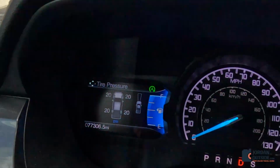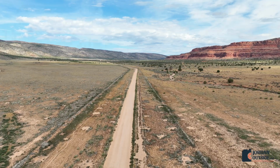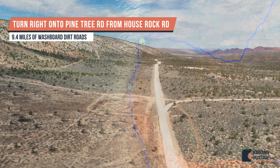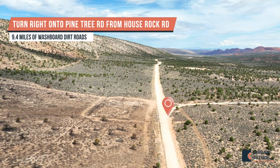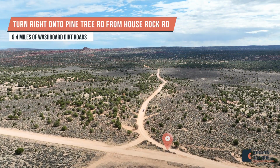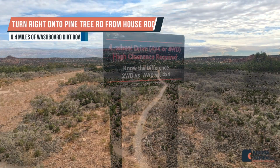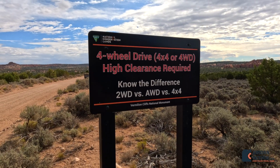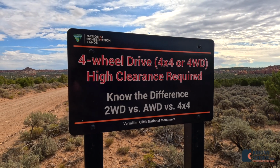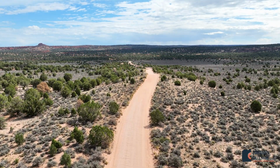Once we aired down, we left the Condor viewing site, made a right, and continued down this dirt road. Once you've driven 9.4 miles of these washboard roads, you're going to turn right onto Pine Tree Road from House Rock Road. And off to the right-hand side, you're going to see the sign that says 4-wheel drive, 4x4 or 4-wheel drive, high clearance required. And to know the difference between 2-wheel drive, all-wheel drive, and 4x4.